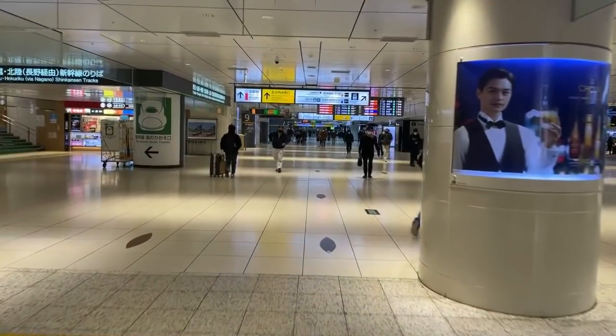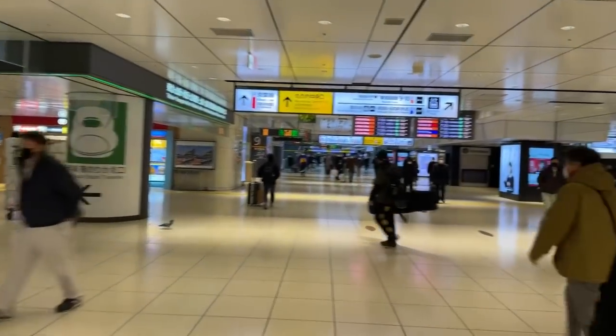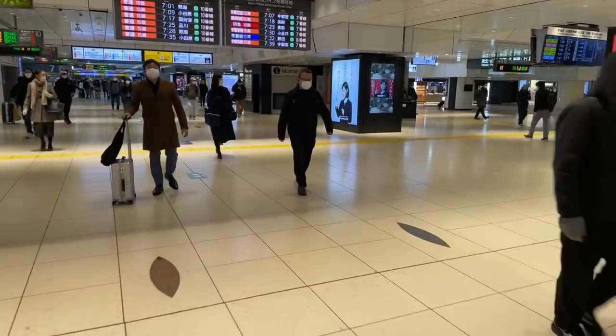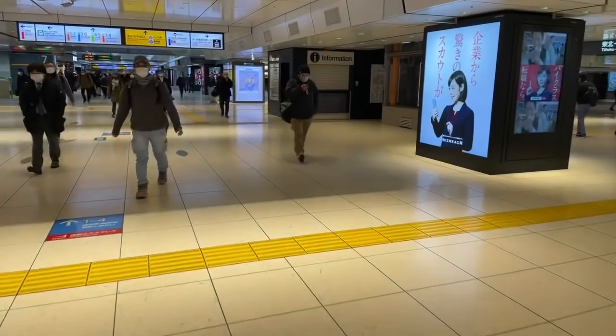Oh my gosh. If you were to keep going straight, you would go, hey, how did you get in here? What? I've never seen a pigeon inside in this deep. Poor guy's lost, I'm sure. Maybe he's gonna get on the Shinkansen.